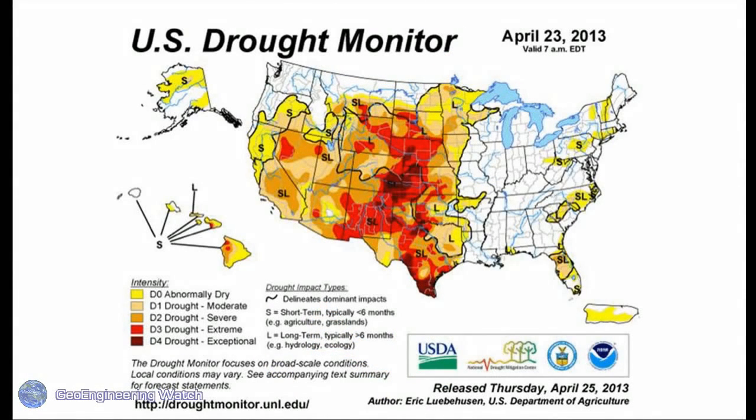The US Drought Monitor. So what do we see? And this map's a little dated, but the current map is almost the same. We see a line from north to south about in the center part of the country. On one side of that line you have extreme drought, the other side you have extreme flooding. And this is exactly what we'd expect with geoengineering. It causes drought and deluge.